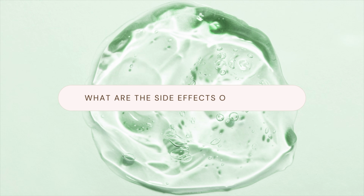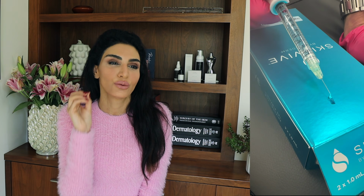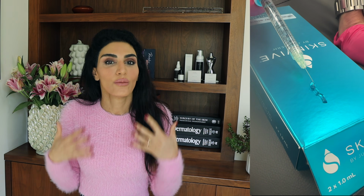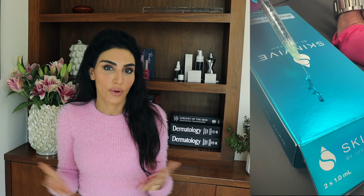What are the side effects of Skinvive? Well, the most common side effects you may experience are little welts at the injection site. You might get some bruising because anytime there's a needle that goes into the skin, there's a chance for bruising. Now, it's important to know that the needle used is really, really tiny. It's only a 32 gauge needle, so most patients find it very comfortable. We don't typically really need to numb the skin. The injection itself has numbing in it, but it's tiny little pokes along the cheek area.